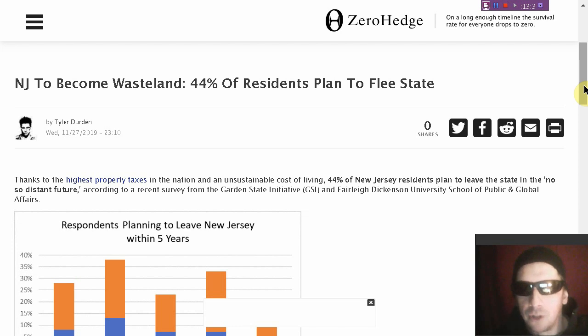Apparently, people in New Jersey don't like big government overreach either, as they are fleeing the state. 44% of residents plan to flee. I even have family there, and they don't seem to like it particularly much either. And this is what socialism does, folks. It causes assets to flee. You raise taxes high enough, and guess what? You end up with less revenue. Have you ever heard of the Laffer curve? Look it up.